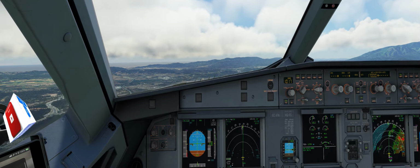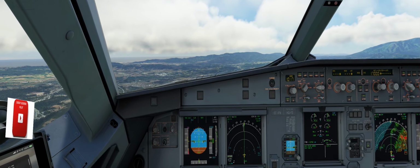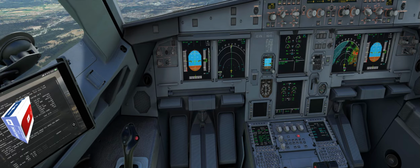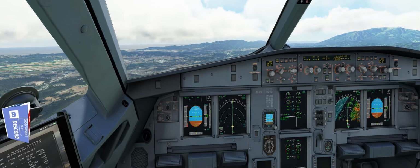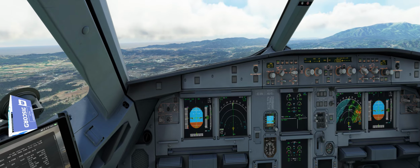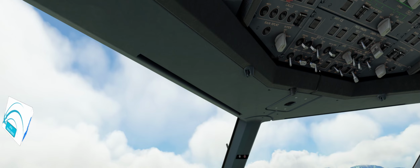It was supposed to be the packs take off, no packs, but I forgot to do it. Checklist again, can't emphasise enough. Right, let's disarm the ground spoilers, auto brake off. Let's turn off the nose wheel steering light.